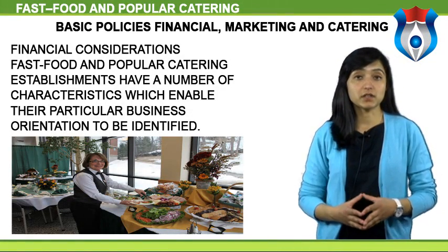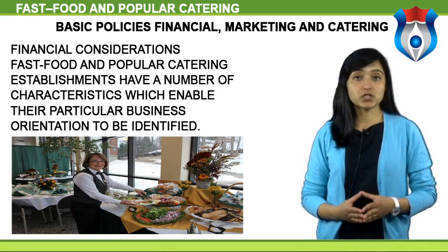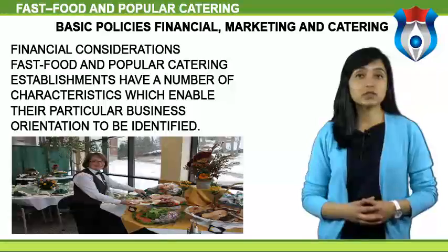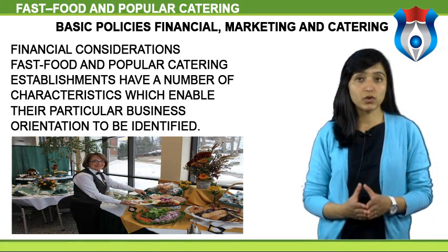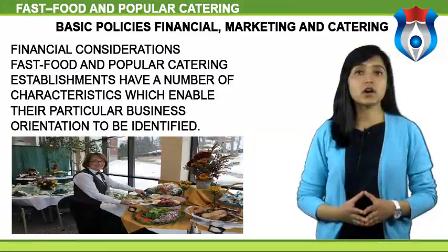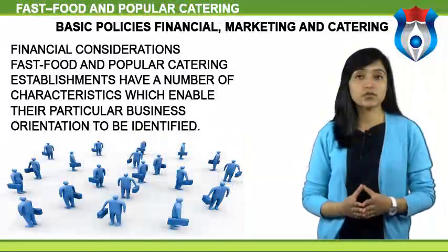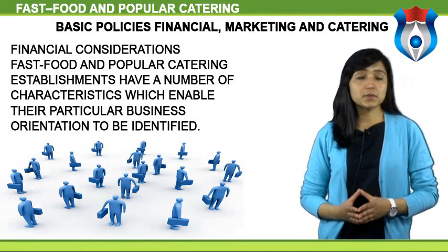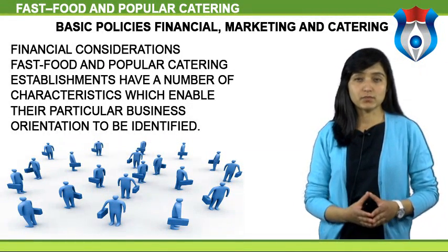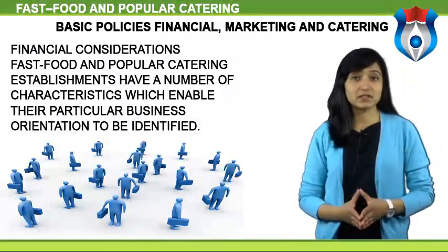Financial considerations. Fast food and popular catering establishments have a number of characteristics which enable their particular business orientation to be identified. Relatively speaking, they do not require such a high initial capital outlay relative to other sectors of the industry, nor a high percentage of fixed costs, although they do normally have a higher percentage of variable costs. Although the products offered for sale by these establishments are perishable, they are not as perishable as similar food and beverage products offered by other types of catering establishments.